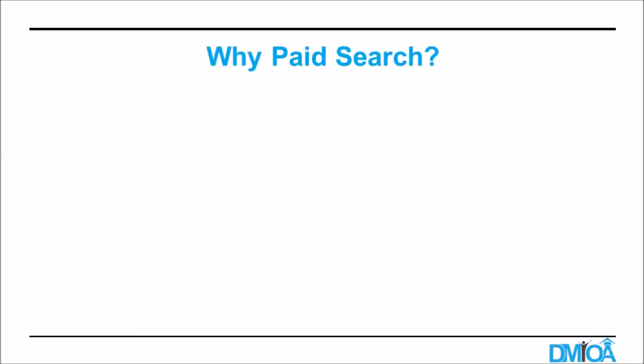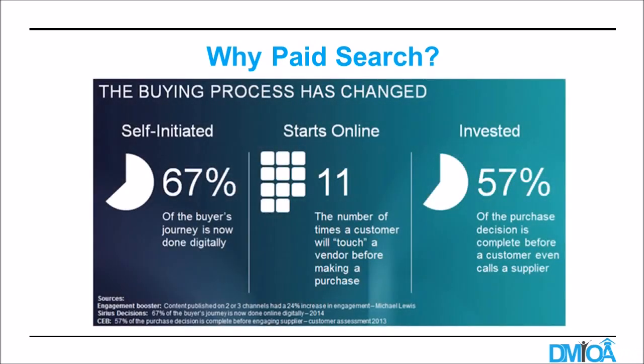So why paid search? We've talked about paid search being the second most popular channel. So why is it so? That is because the buying process has changed. Almost 67% of the people search out for a product online before making a purchase. These people are searching for a product out there, and paid search is the best place to be visible. By the time people have completed their purchase or research, 57% of people make their decisions as to where they're going to buy the product. Through paid search, you ensure that your product is visible online, even if you don't rank high in the organic SERPs.